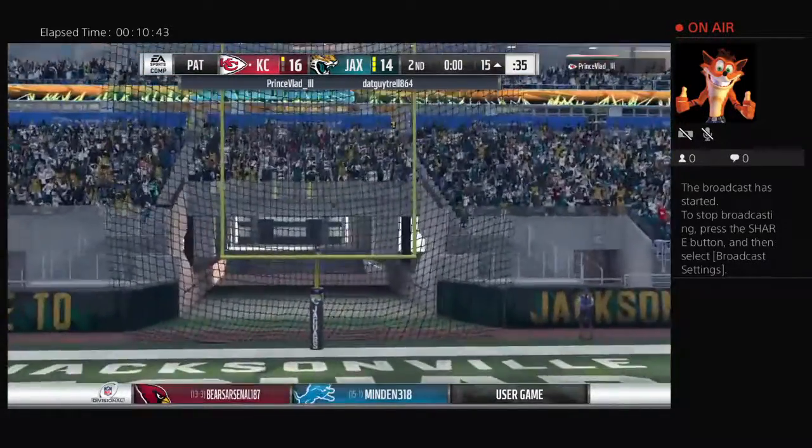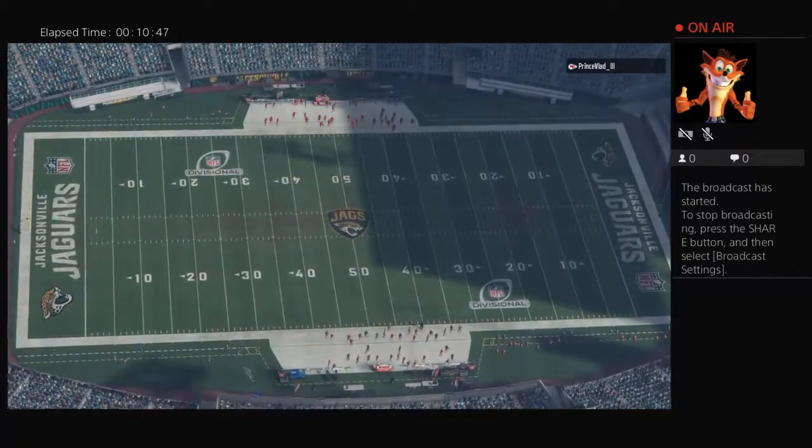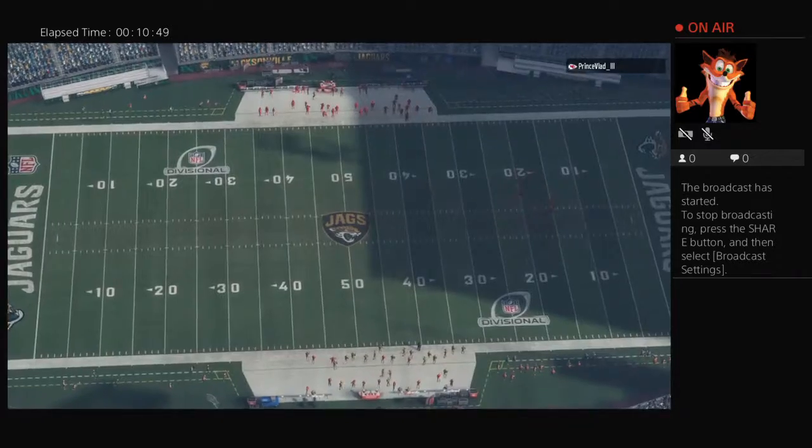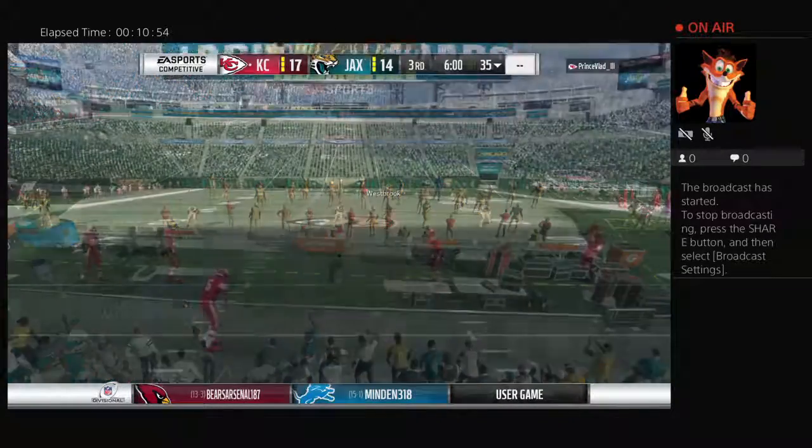Huge play for the defense. What a turn of events. They get the fumble return for a touchdown, the last play of the first half. And how about the defense providing a score, amping up not just themselves, but the entire team as they head into the locker room.